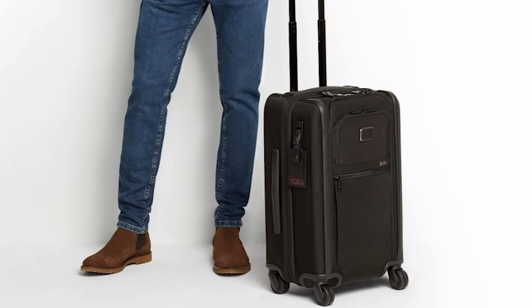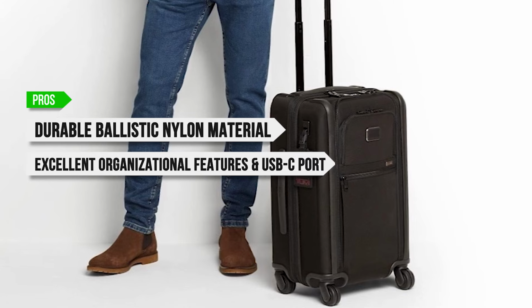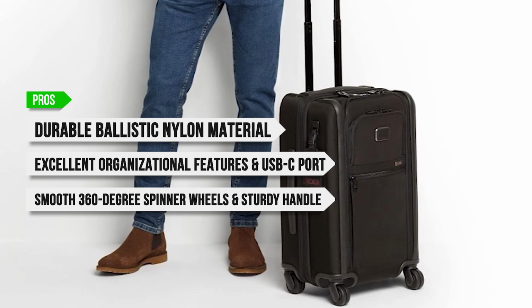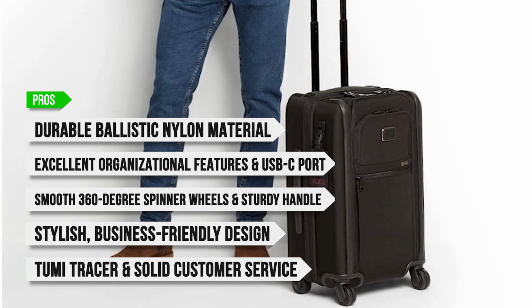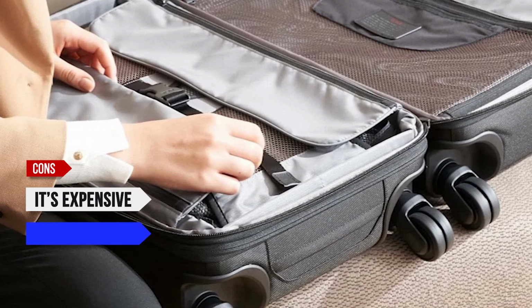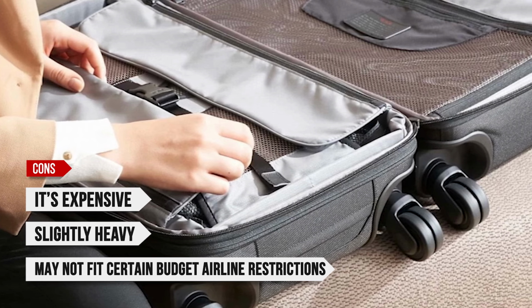To sum up, what I like is the durable ballistic nylon material, the excellent organizational features and USB-C port, the smooth 360-degree spinner wheels and sturdy handle, the stylish business-friendly design, and the Tumi Tracer and solid customer service. On the downside, it's expensive, it's slightly heavier than similar-sized carry-ons, and it may not fit certain budget airlines' restrictions.